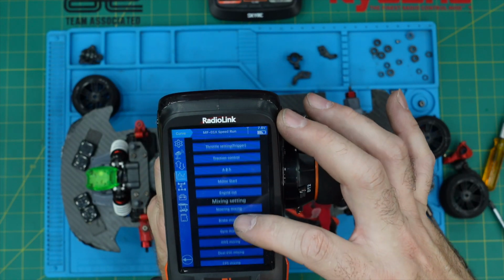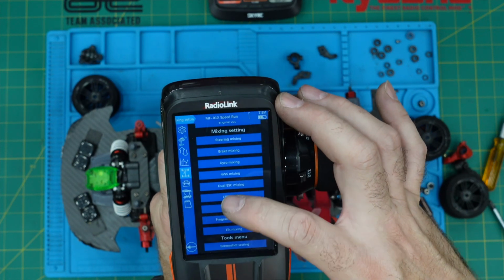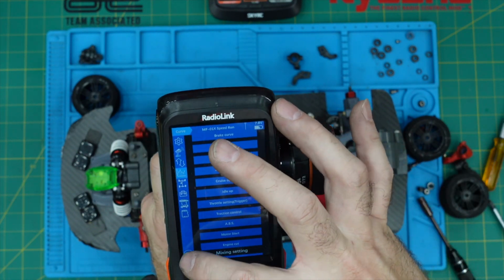And a lot of this stuff, there's some nitro stuff, there's mixing, gyro mixing, four-wheel steering mixing, tank mixing. So there's a lot of cool stuff, but none of that applies to speedrun cars.